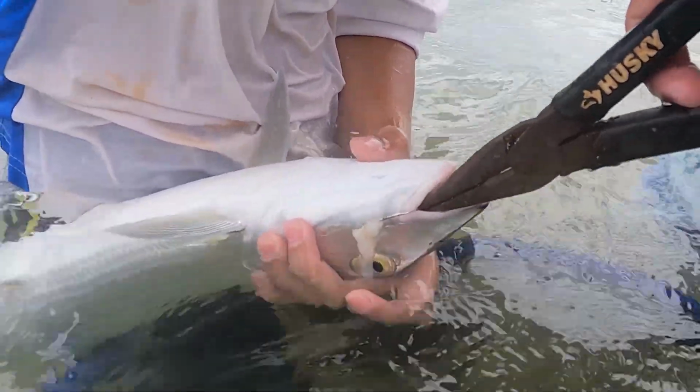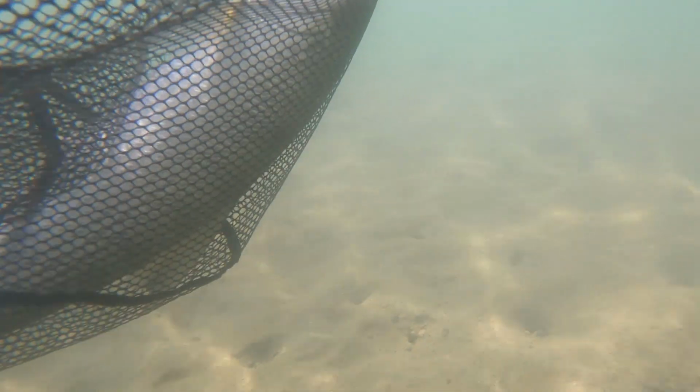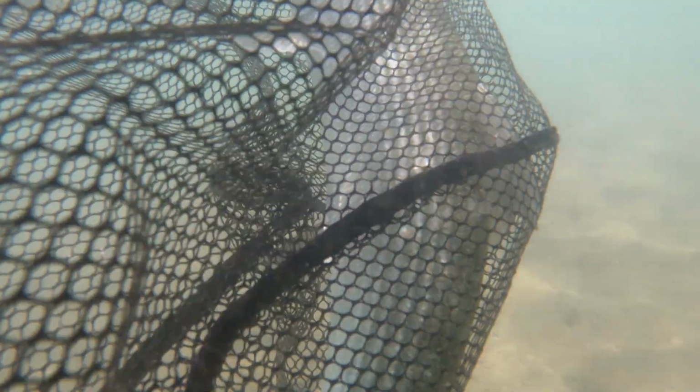Remember to practice catch and release if you want to be able to catch more fish later on. And just keep the big ones.